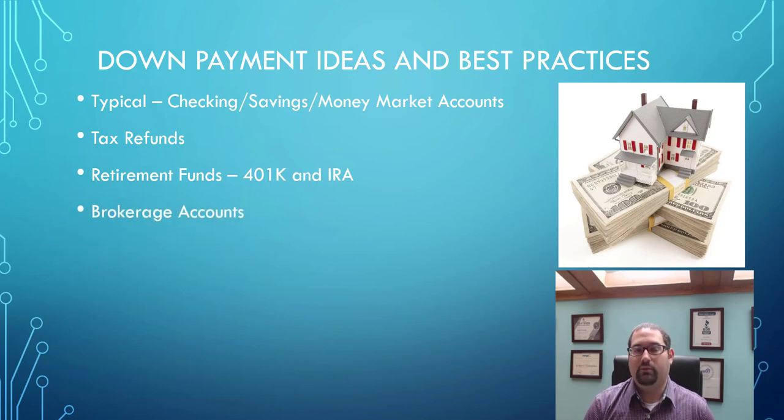Another great way and place to find money is brokerage accounts. A lot of people have an old account that they were trading stocks or mutual funds, bonds, that sort of thing. Maybe it's got a few $1,000s or more in there and you've forgotten about it. You can actually use the money from there by liquidating positions.